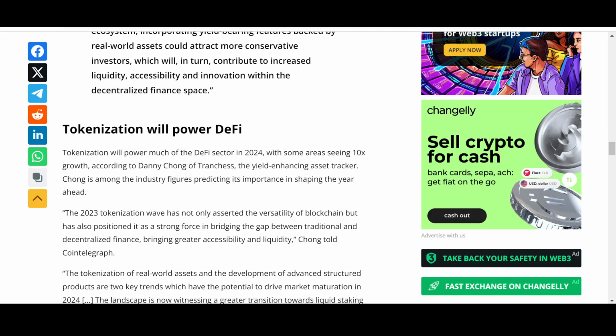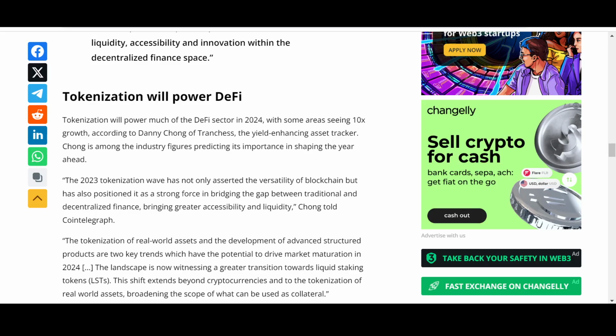Tokenization will power much of the DeFi sector in 2024, but like I told you guys, I think it will take a decade or two, to be honest, for this sector to fully function as we believe it will function, with some areas seeing 10x growth, according to Danny Chong of Tranches. Although we've learned that tokenization will disrupt almost $16 trillion by 2030, for the true power of tokenization, I think 2035 and beyond, we're going to be seeing mainstream media properly get integrated into these mainstream sectors, guys.